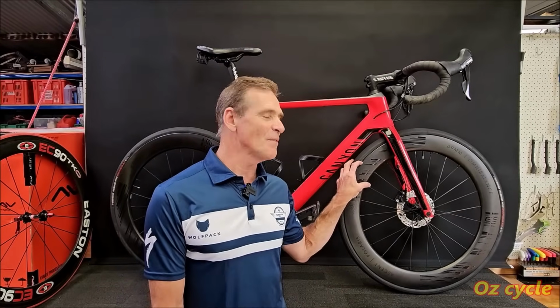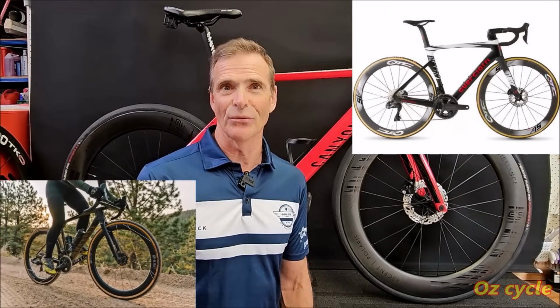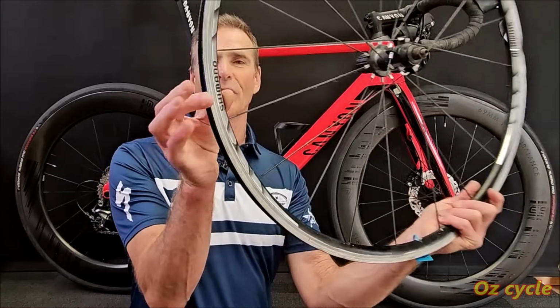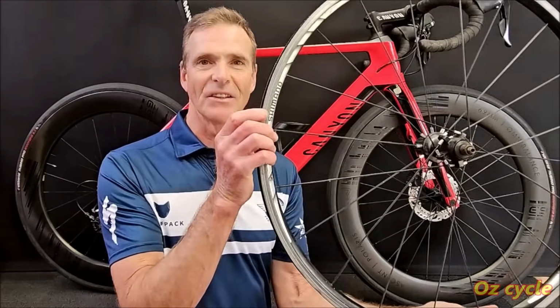Deep section carbon fibre wheel sets. Why are they so popular on the road and now even in the gravel scene? It's because they're aerodynamic. They're going to save you power over the conventional shape as we've always known the rims, smaller profile, sort of a box section wheel. These have been around for decades.